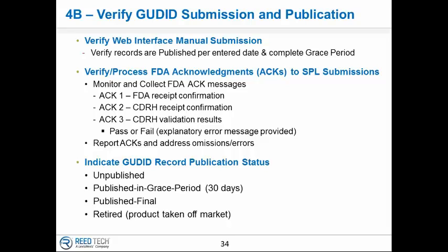So you want to make sure that records are showing up as published, and there's a grace period that we'll talk about. The FDA is allotting a 30 day grace period where you can make some edits except for the published date field. And after that period, there's a number of data fields that become fixed. Verifying that data to the FDA on SPL submissions is a little bit different. There's an XML file called an acknowledgement file that is returned from the FDA. So make sure that your system properly addresses those acknowledgements 1, 2, and 3.